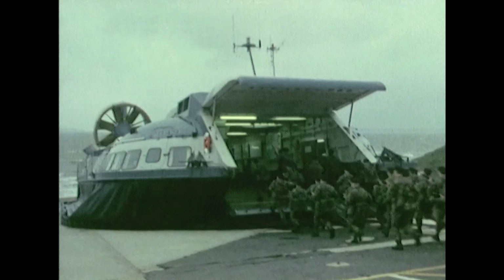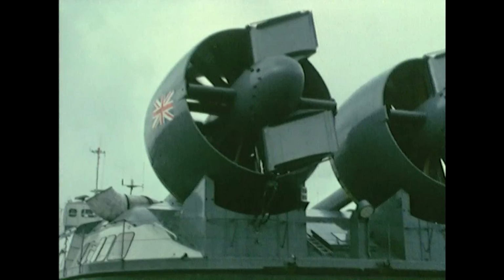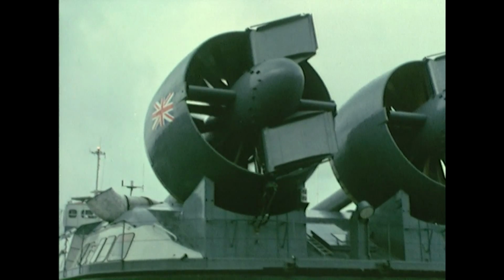The designers developed new hovercraft, specifically for military applications. Armed forces around the world wanted them, impressed by their amphibious capabilities. The manufacturers were overwhelmed with orders.